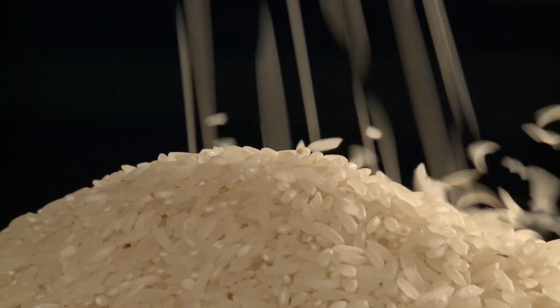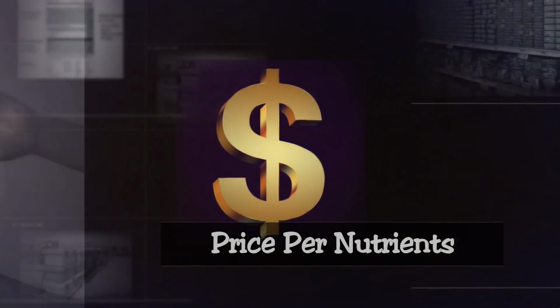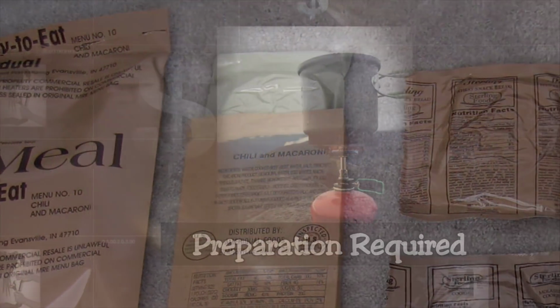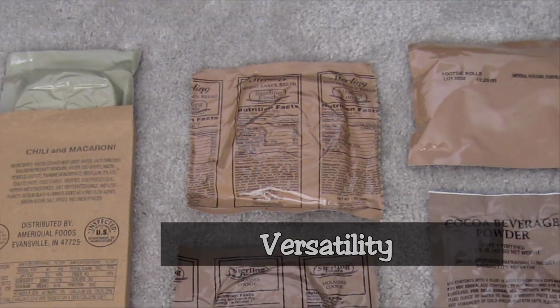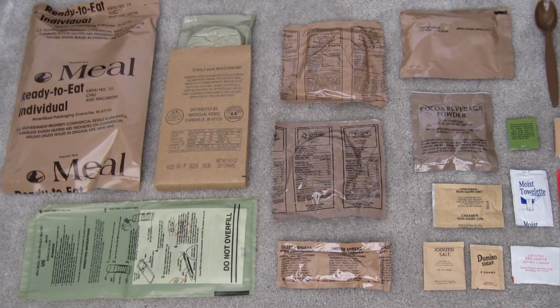So the 10 dimensions are as follows: taste and palatability, the price per calorie or price per nutrients, the longevity and shelf life, storage requirements, the preparation required, the micronutrient content, the macronutrient content, the accessibility, ruggedness and packaging, the barterability, and number 11, the wild card factor, is versatility. So let's talk about each one of these factors.